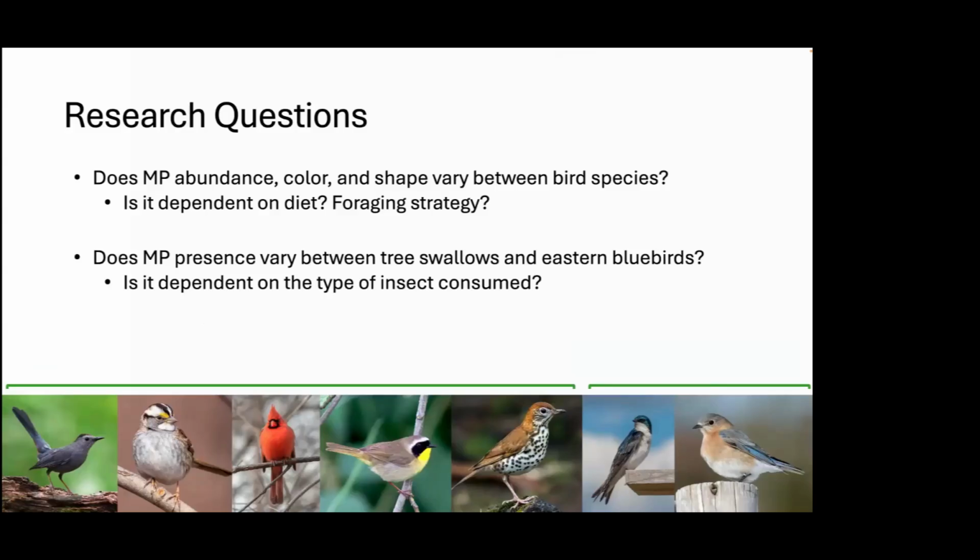And so in our research, the questions we wanted to look at were, does microplastic abundance, color, and diet change between bird species? And is any of those differences explained by differences in diet and foraging strategy? And for me, I was focusing on 5 species of adult birds: gray catbird, white-throated sparrow, northern cardinal, common yellowthroat, and wood thrush. And I was looking at if microplastics presence varies between tree swallows and eastern bluebirds, specifically looking at if their diets and the type of insects that they consume impacts the amount of microplastics they're consuming.